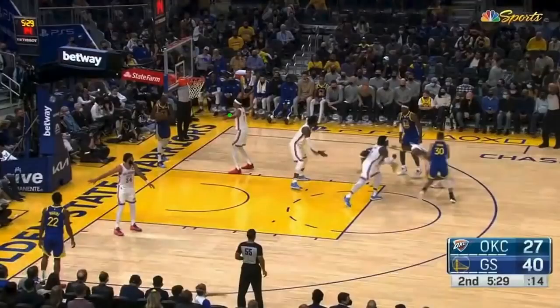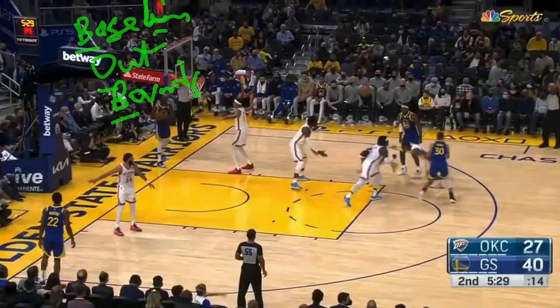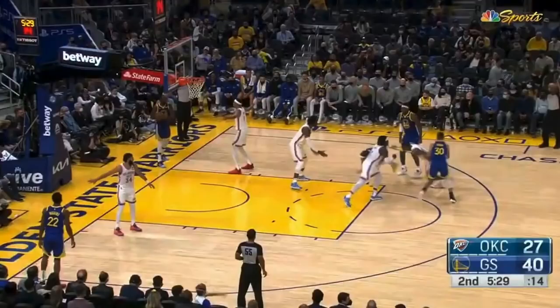This is a baseline out of bounds play, or a BLOB, right? Baseline out of bounds, the B-L-O-B. And this is a familiar action for the Warriors. It's basically a triple split where there's one screener. Someone always pops out with the screen. Someone always dives. In this case, it's Moses Moody. I don't know why Moses Moody's falling to the floor. He falls to the floor a lot.